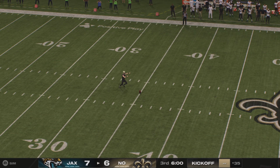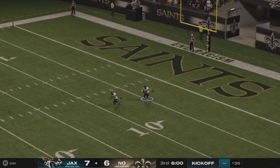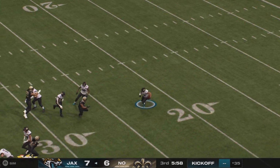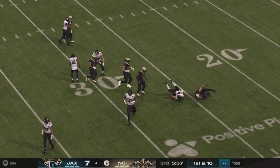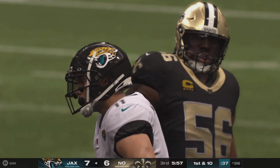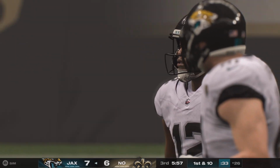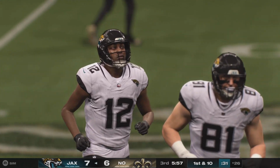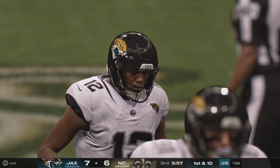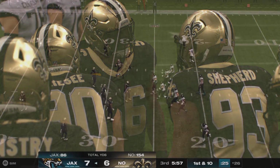The Jaguars in possession of the lead, and they will get the football as we are underway in the second half. And up to about the 26-yard line, just across the 25. The Jaguars ready to get going to start quarter number 3. Now this game, it has obviously been all about the defense on both sides of the football. Which offense is going to break through here? We'll see if they can do it on this drive.